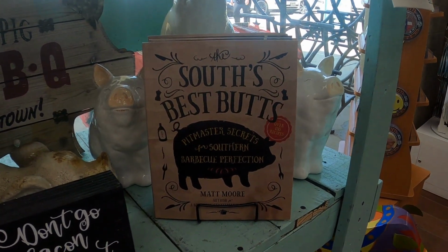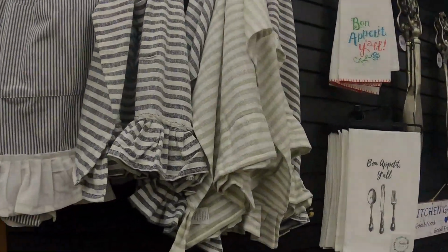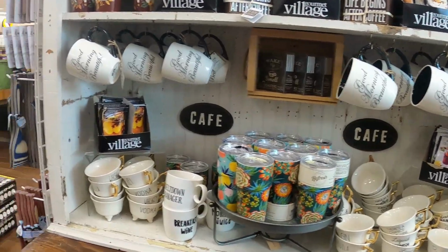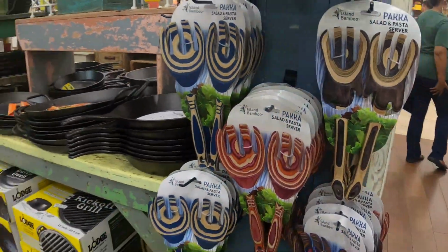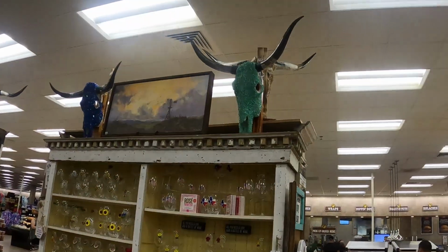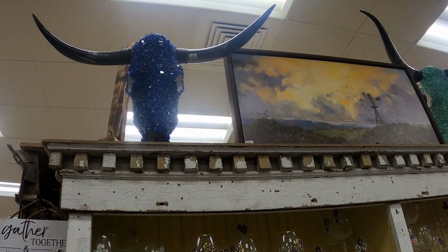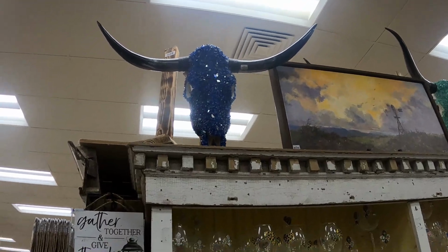South's best butts. Fantastic. Fantastic. Yep. Got the Village Gourmet. Awesome. Some colorful pasta servers. Look at that. That's kind of cool. So if you need a cow skull covered in blue or green glass, you can get that here.